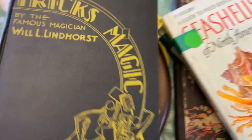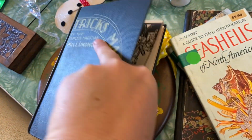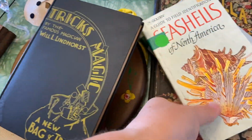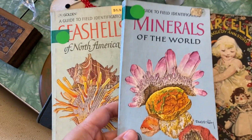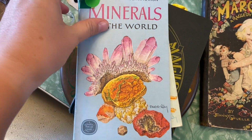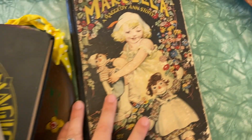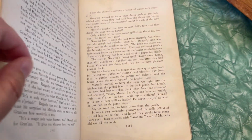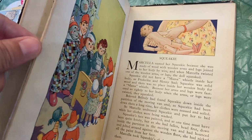We got the magic trick book. Look at those graphics on the inside. Oh, it's amazing. Love it. The two nature guide books. I know people collect these. I love the covers of those. I'm gonna use my Undo to try to get those pieces off. And then the Marcella Raggedy Ann story. This one's in kind of rough shape, but oh, look at the pictures.